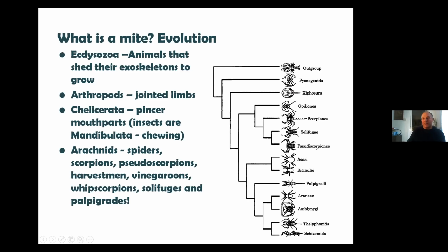We tend to think of arachnids as being sort of spiders, scorpions, and mites, but there's quite a lot of unusual arachnids out there as well, including vinegaroons and whip scorpions and palpigrades. However, most of them, sadly, we don't get in this country. We are, however, blessed with very many mite species. And I wish I knew more about spiders, but maybe I shall leave that for my retirement once I'm done with mites.